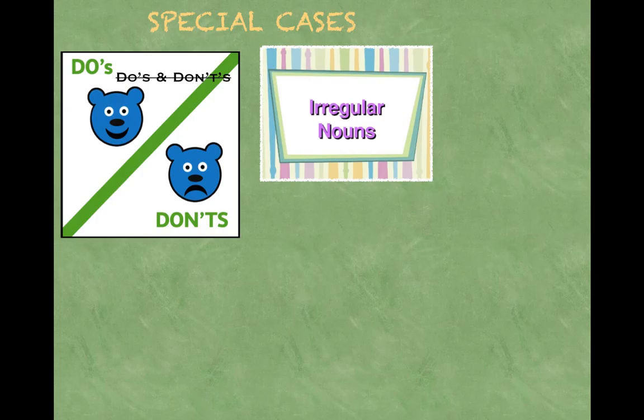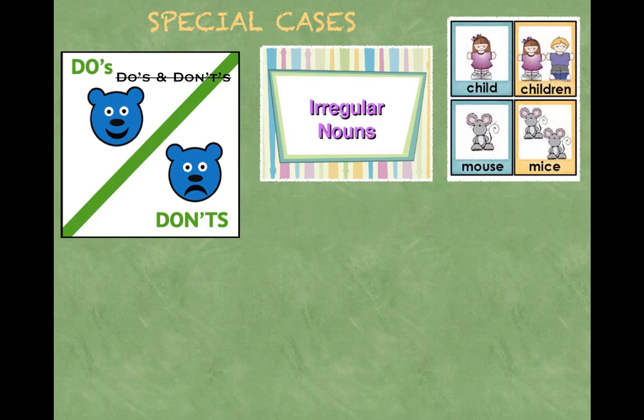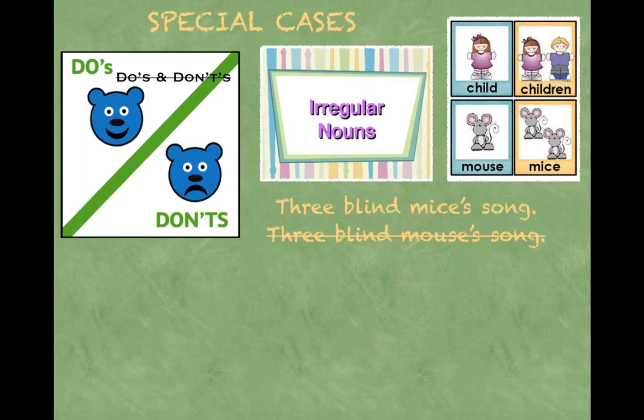Irregular plural nouns also pose a special case because their spelling changes to make a plural. For instance, child becomes children and mouse changes to mice in the plural. So we would write 3 blind mice's song, not 3 blind mouse's song. Actually, I wouldn't write either, but you get the point.